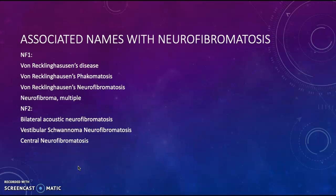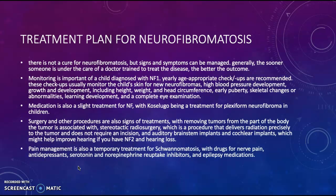There's also different names for neurofibromatosis. For NF1, it's von Recklinghausen's disease, von Recklinghausen's phacomatosis, von Recklinghausen's neurofibromatosis, neurofibroma, and multiple. And for NF2, we have bilateral acoustic neurofibromatosis, vestibular schwannoma neurofibromatosis, and central neurofibromatosis.